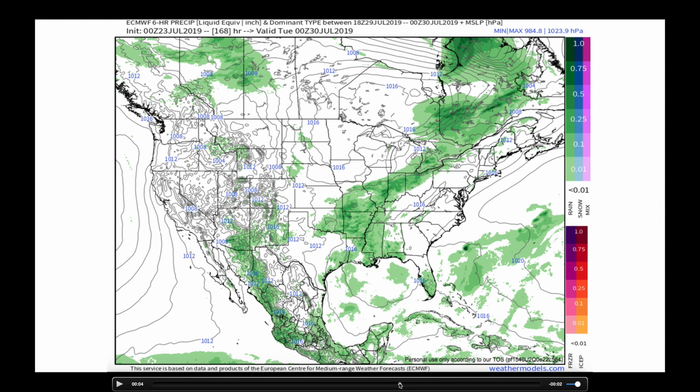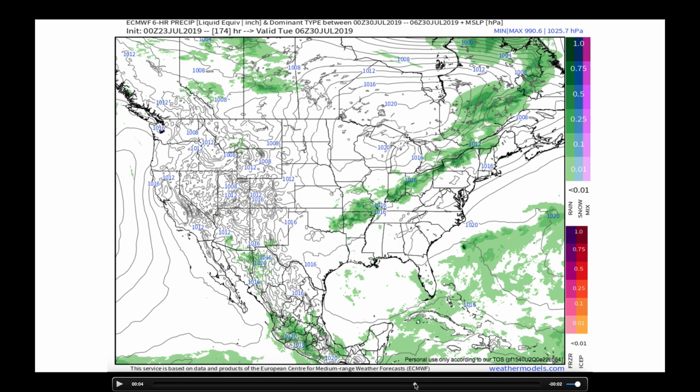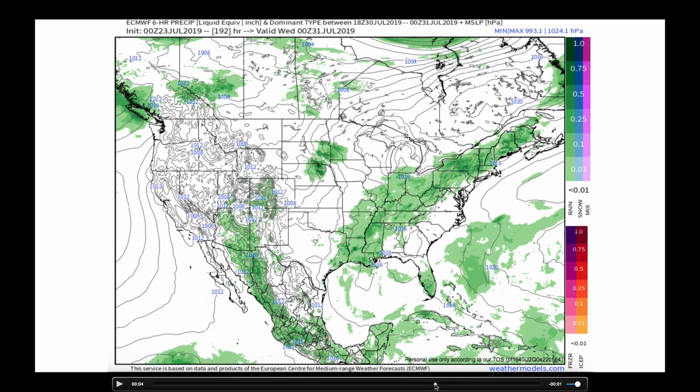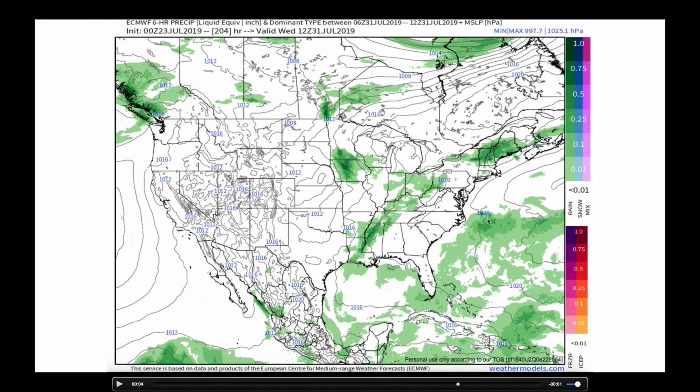As we keep playing beyond next Monday evening, getting into Tuesday morning, you can see that main frontal boundary still sitting in this area, and again, a lot more showers and thunderstorms here for the Delta, parts of Arkansas, Mississippi, and Louisiana. And that does spread back into Tennessee and Kentucky early next week. So again, I got you out to Tuesday afternoon here. Getting into Tuesday evening and Wednesday morning, that front still lingering in this area. See that?